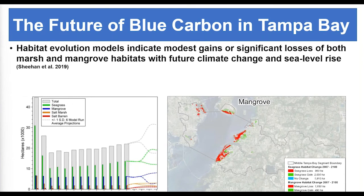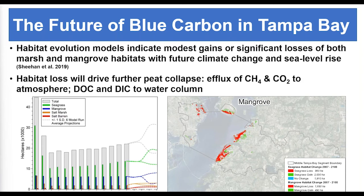And as if that weren't bad enough, we have done some what's known as habitat evolution modeling, or created these habitat evolution models, considering blue carbon habitats going forward as sea level rises and climate changes. And what we see is that if you just look at the image to the right, what you're looking at in red is mangrove loss. And so these systems, because of climate change and sea level rise, you could potentially be losing these ecosystems.